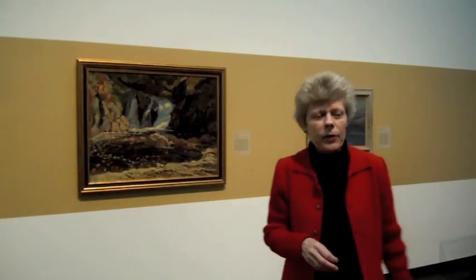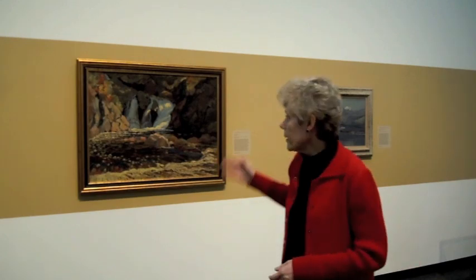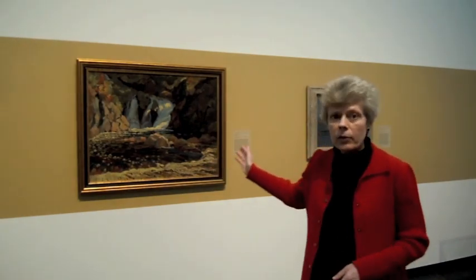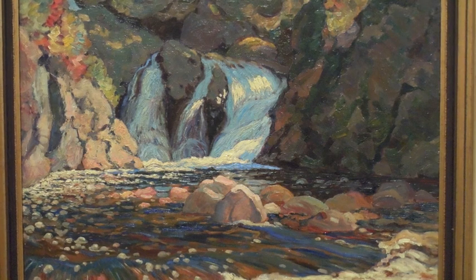Well, I'm of the opinion that the Group of Seven has to be reevaluated from the standpoint of medievalism. Because, first of all, many of the group members did not originate here in Canada. We always associate the Group of Seven with Canadian national identity. However, many of them were immigrants from Britain, and they were deeply steeped in medieval lore. And somebody like J.E.H. MacDonald painted this wonderful painting, The Little Fall, in 1919. It's north of Algoma. It was included in the first Group of Seven exhibition in 1920.